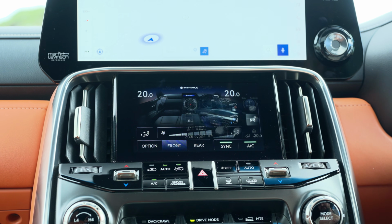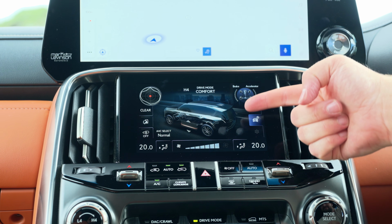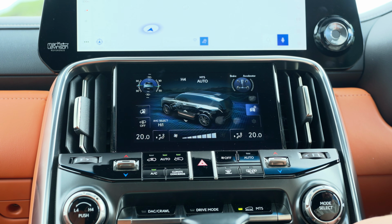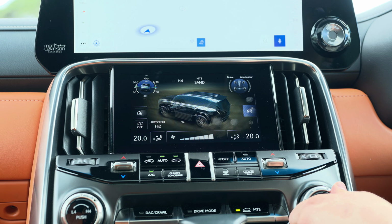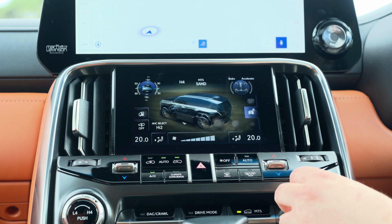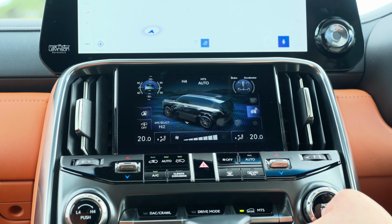You've got this screen here where you can see your G-forces and also your braking and acceleration. And when you change into your driving modes, it gives you a roll and pitch gauge. So that's kind of cool. And a little nice graphic, but only when you're in the multi-terrain select.